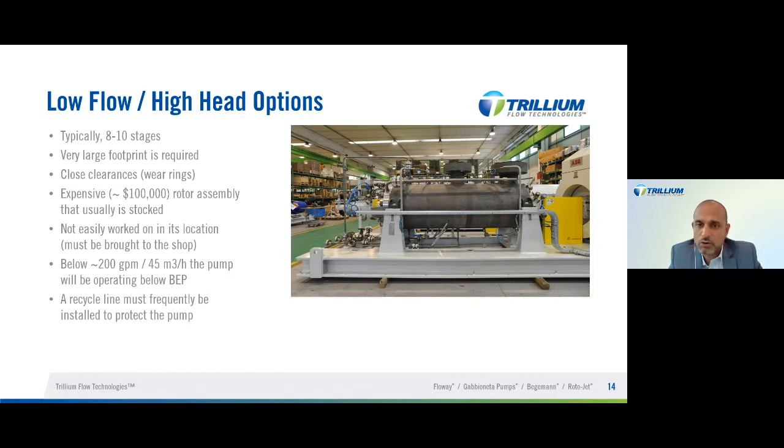A rotor assembly could be over 100K for such a design. And if we want to repair one of these pumps, most usually this has to be brought back to a repair facility. And as in the case of a BB3, we will need a recirculation line to run the pump closer to the best efficiency so that we do not affect the reliability of the machine.